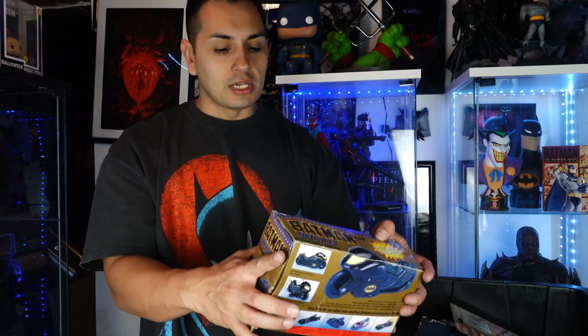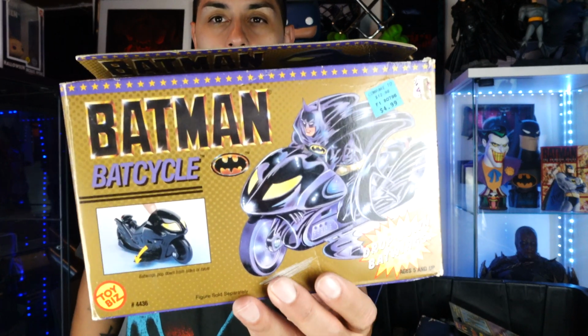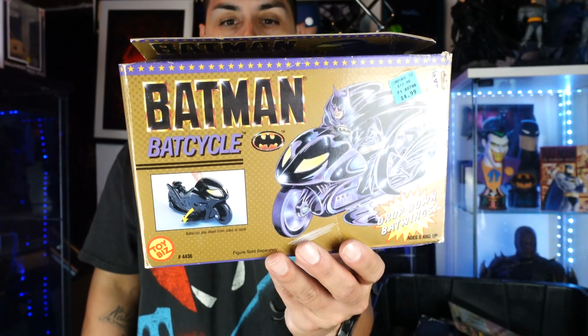All right, so let's get started. I guess we can start with the Toy Biz stuff, with some of the vehicles. There's only one vehicle that I have boxed, and I remember getting this from Mighty Pins. I don't think I ever owned this as a kid. I owned the RoboCop one because I'm pretty sure this shares the same sculpt, just different paint apps. Now, this is the Toy Biz Batcycle.